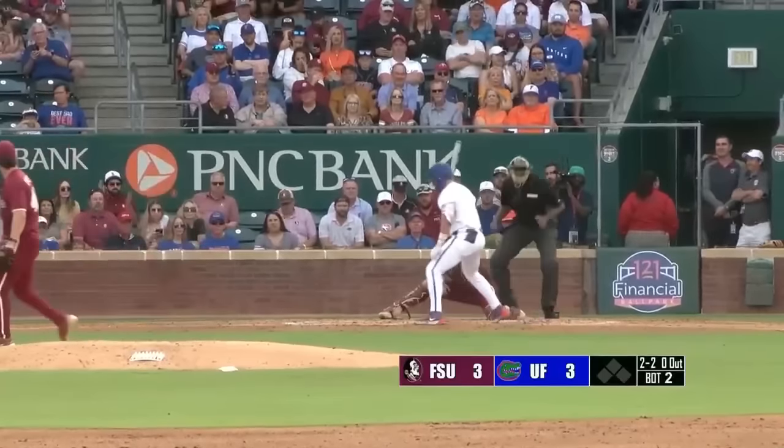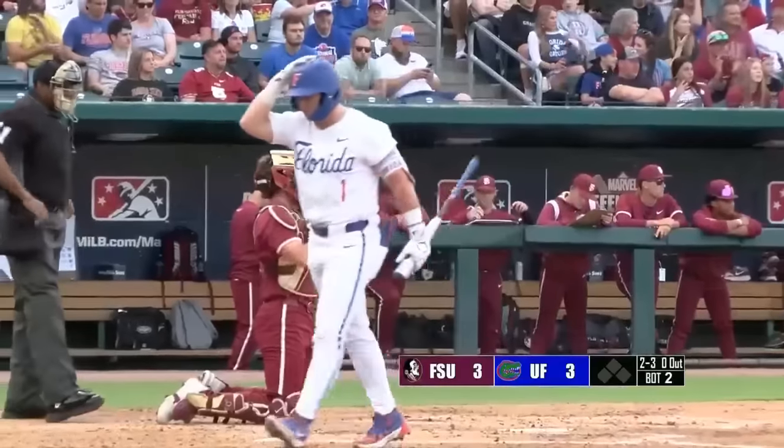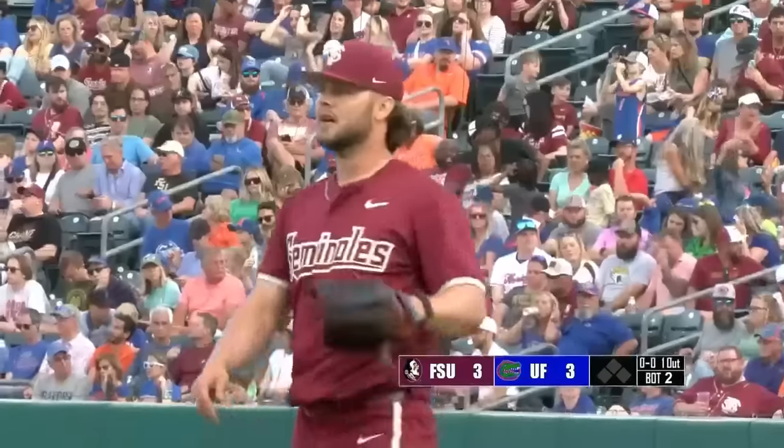2-2 pitch, breaking ball, got him. Caught the outer part of the plate. Thomas didn't agree with it, so he'll have some words for Damian Beal, but head back to the dugout.